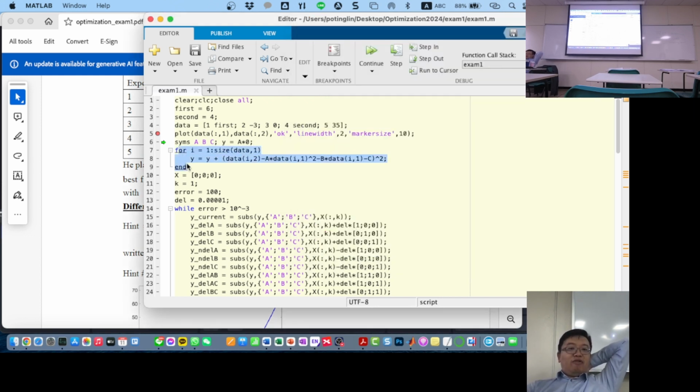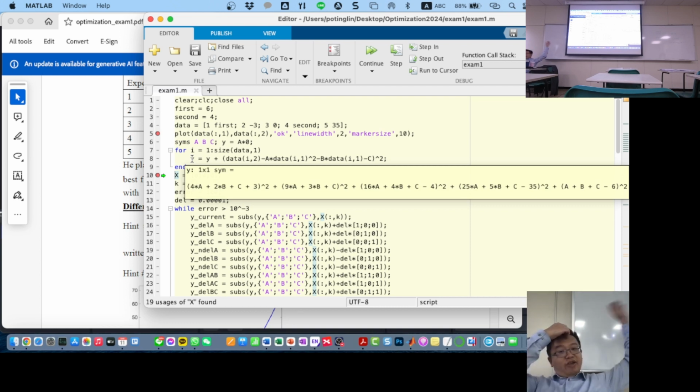Now over here I formulate the function in terms of A, B, and C. Up to here, this is how the function looks. You notice there are a bunch of square terms. Inside, the only remaining unknowns are A, B, and C. And the rest are just numbers that have already been plugged in. So it's important that you know what you're doing.